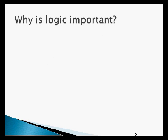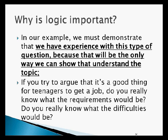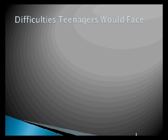Now, why is this important? Well, part of the idea in giving our personal opinion is to demonstrate that we have some experience with this type of question, because that's perhaps the only way we can show that we fully understand the topic. I mean, after all, it's going to be difficult to believe your ideas if you've never actually done the thing before in your life. So, if you try to argue that it's a good thing for teenagers to get a job, do you really know what those requirements would be? And think even deeper, do you really know what the difficulties would be for teenagers if they were going to get a job? Think about it for a moment.